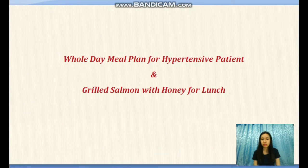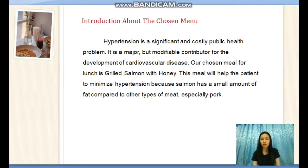So this is a whole day meal plan for a hypertensive patient, and our chosen menu is grilled salmon with honey for lunch. Since our patient is a hypertensive patient, let us discuss what hypertension is first. Hypertension is a significant and costly public health problem. It is a major but modifiable contributor to the development of cardiovascular disease.